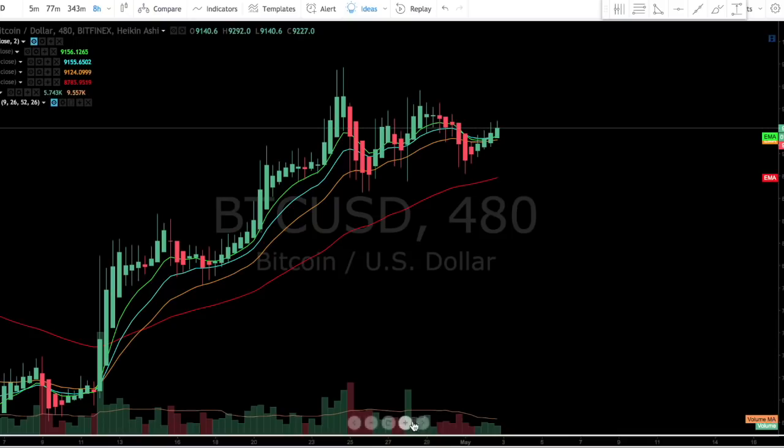Just like back here, where we had some strong positive momentum, right, that pushed us up to this resistance level at the $9,700 mark. If we got that kind of positive volume, we could see retesting that again.